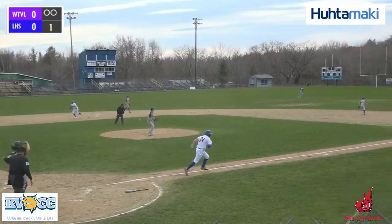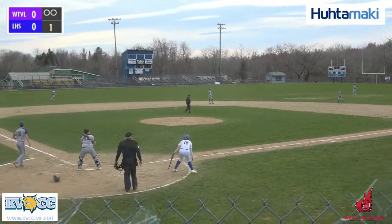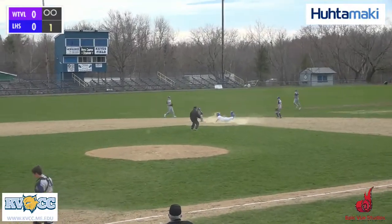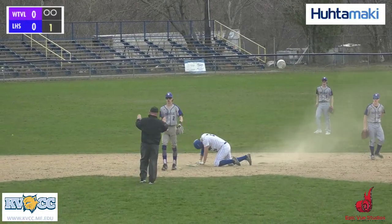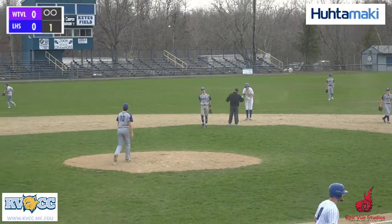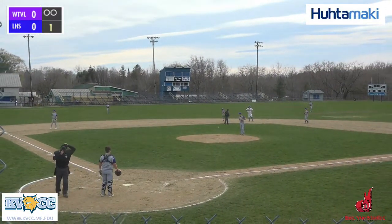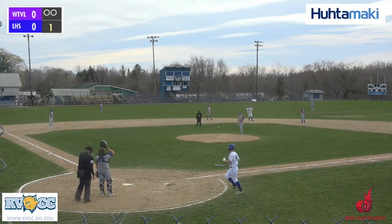The ball's ripped to right. That's a base hit. And they're going to wave Hamlin, and Hamlin turns the corner. Here comes the throw. He's going to be in standing up. Two RBIs. They throw down to second. Diving in, the big fella, Gavin Lunt, as he advances on the throw. Another two RBI single, and the Bulldogs are up 5-0. The sixth hit of the inning.